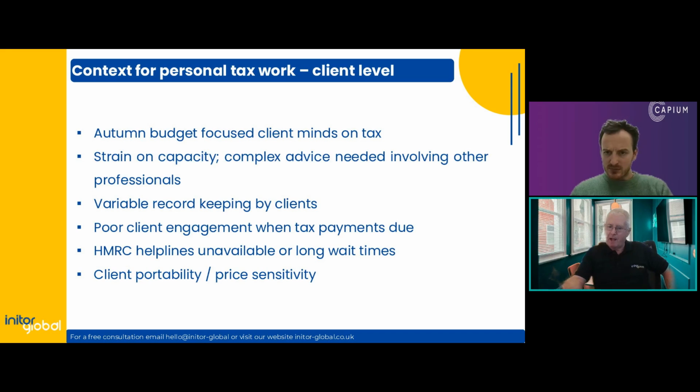their clients. And of course, that put additional strain on capacity as more complex advice was needed for those clients, often involving other professionals, pension experts, inheritance tax planning experts. So accountants really drawing on all of their connections to provide the best possible services for their clients.